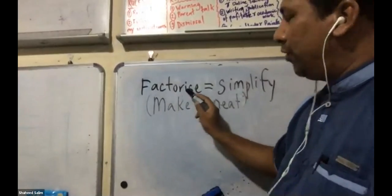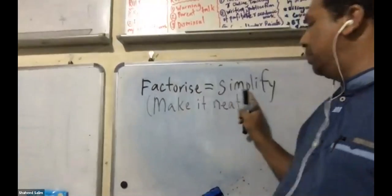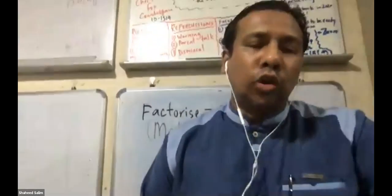So if you see the word factorize, it doesn't mean factory. Factory is not factorize. Factorize means simplify. What is simplify? It means to make it neat. For example, you go to masjid.